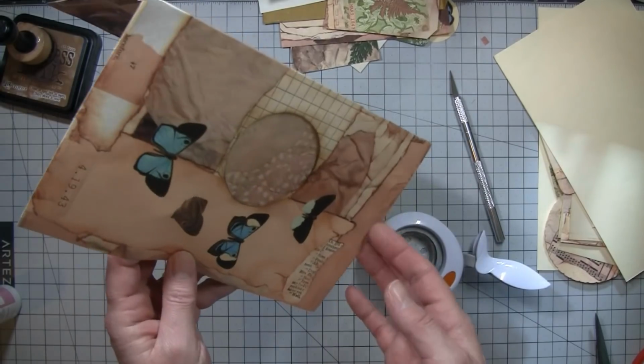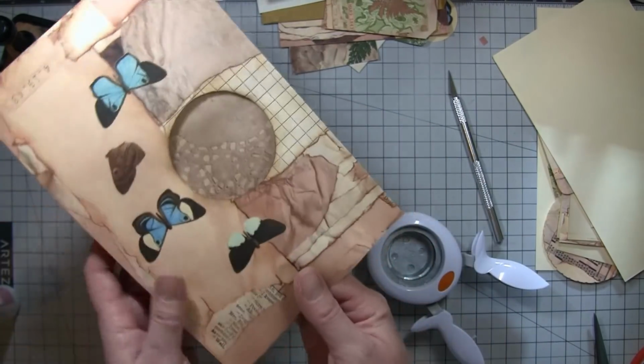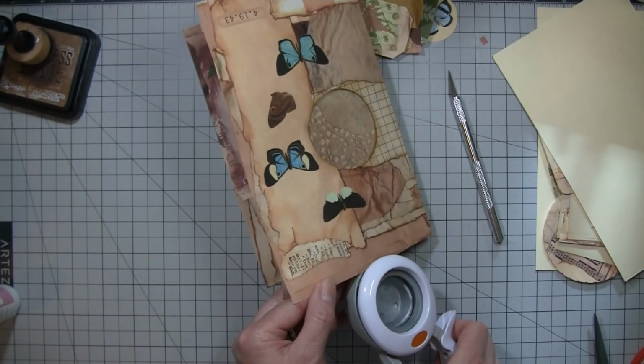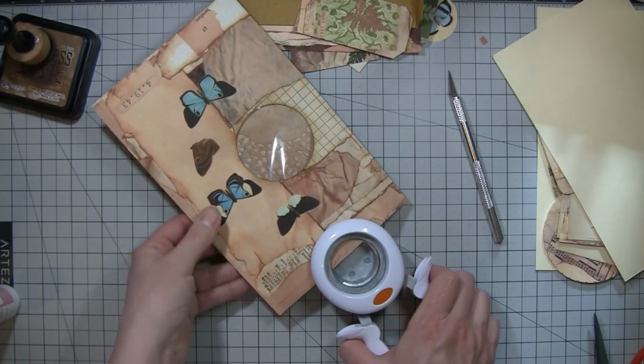So I'm just going to punch a thumb tab at the top of this. And you could do this before you glue it down, which is what I probably should have done, but it's okay.